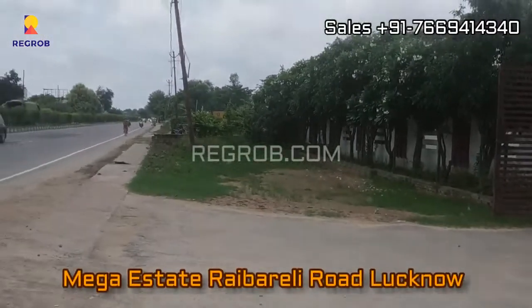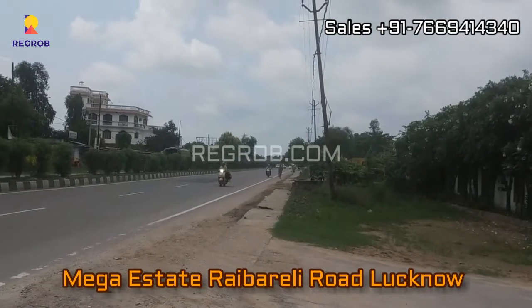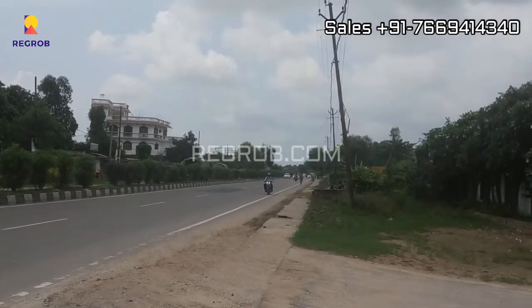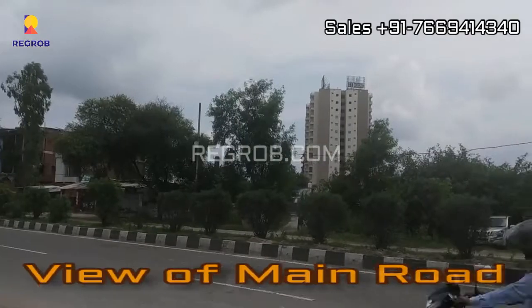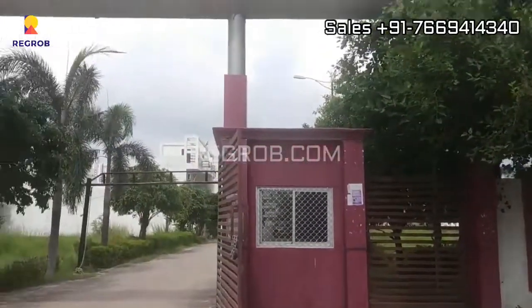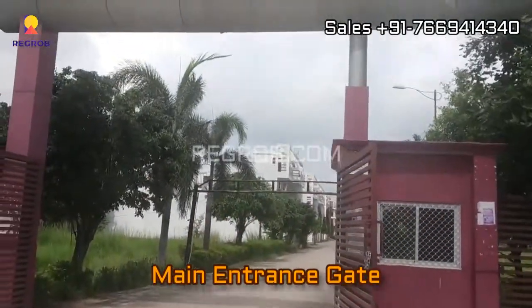Hi everyone. So in this video we are at Mega Estate residential project located on Raebareli Road, Lucknow. So friends, here you can take the view of the main road. And this is our project. And here's the main entrance gate of Mega Estate.